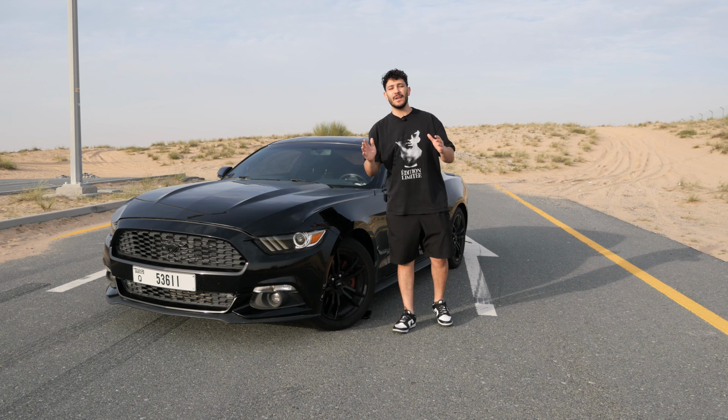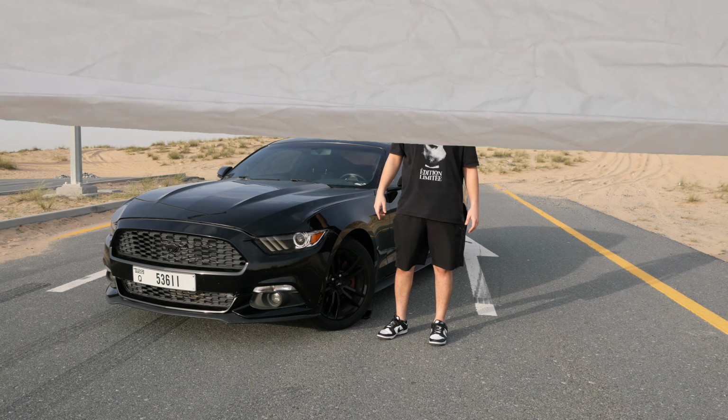Ew. But anyways, today we're going to take a look at the engine, the looks, luxury, and finally we're going to take the car out and test out its performance.